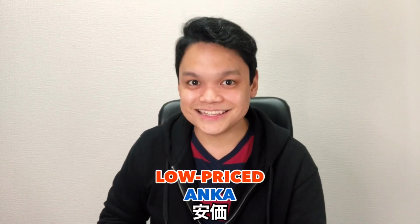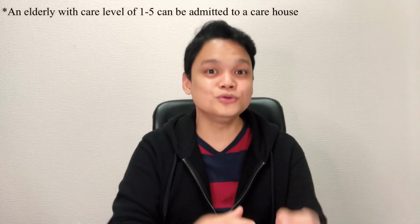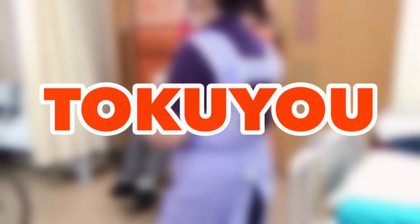The unique feature of a care house is, you guessed it, its cheapness. But why is it cheaper to reside in a care house? Well, there are actually 2 reasons for that. 1. The facility or the care house itself is subsidized or financially supported by the Japanese government. 2. The expenses and fees of the resident are adjusted based on that resident's or that resident's supporting family members' household income. Low income means low facility expenses.